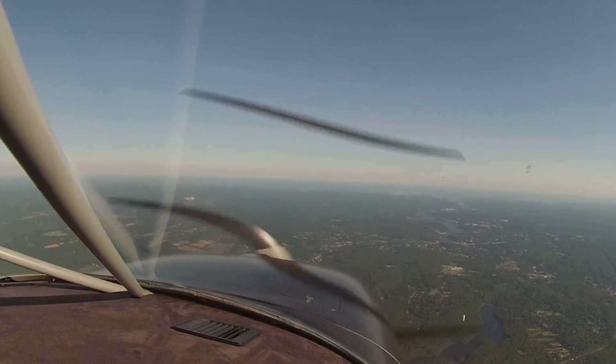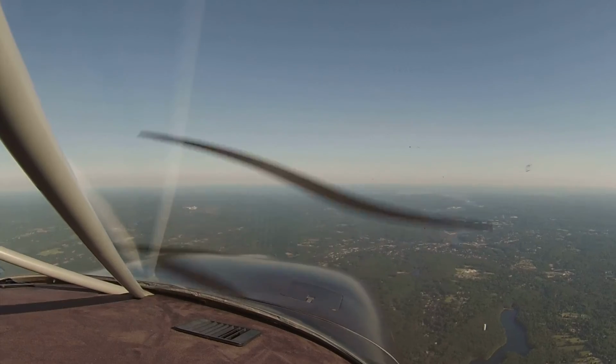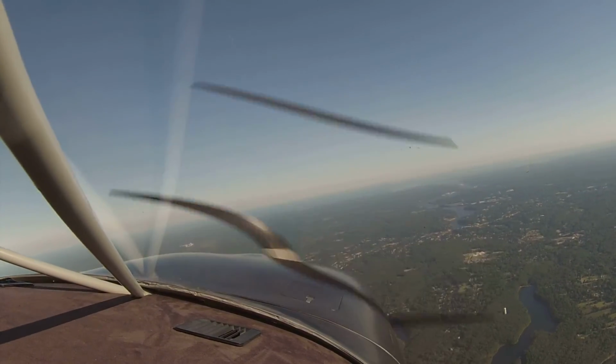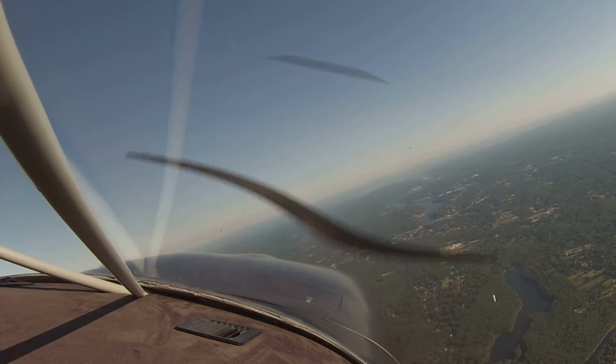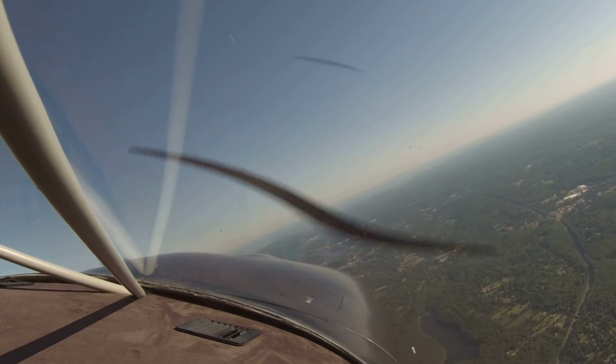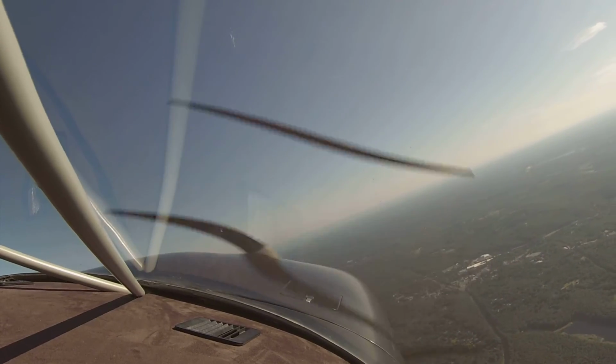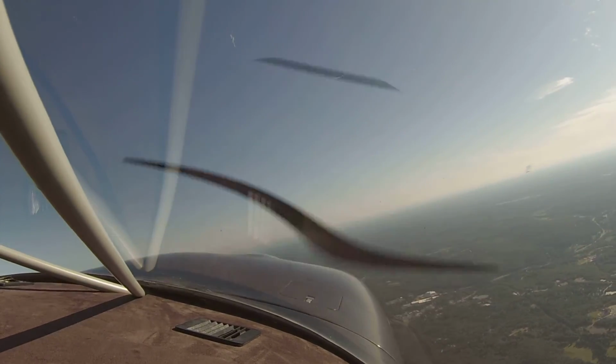I gotcha. So let's say we want to go over that way. I'll just dial it in. The airplane will roll into a standard rate turn. It'll hold its altitude exactly. Oh, autopilot. So that's a standard rate turn, which is I think 2 degrees per second rate of turn. I was going a little light.